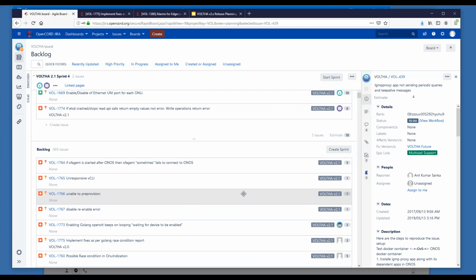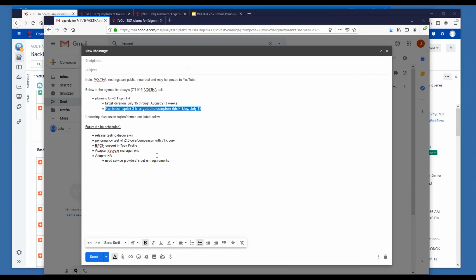And then let me go to the agenda topic again for a moment. We do have some future items. We talked about demos and some lifecycle management discussion for the adapters and other items. If you have topics that you'd like to have scheduled in, for example, for next Thursday, let me know today or else let Sean know between now and next week's call on Thursday. And there may be some time to do that.